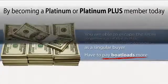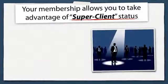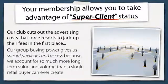Now listen to this. Your membership allows you to take advantage of super client status, meaning our club cuts out the advertising costs that force resorts to jack up their fees in the first place. Plus, our group buying power gives us special privileges and access because we account for so much more long-term value and volume than a single retail buyer can ever create.